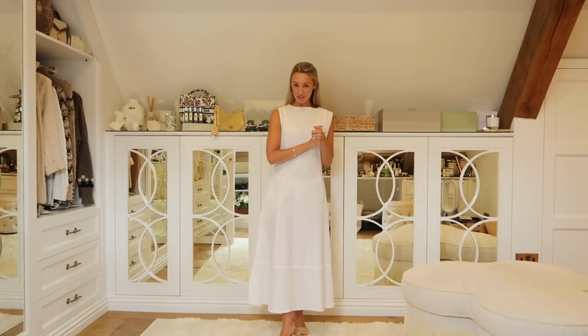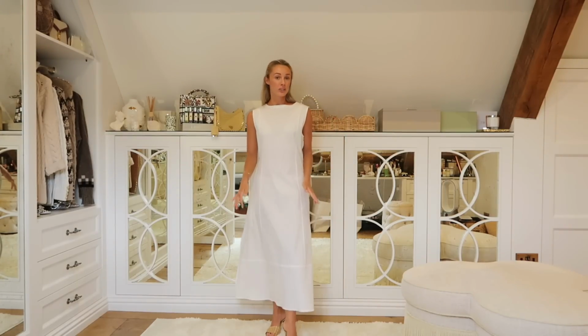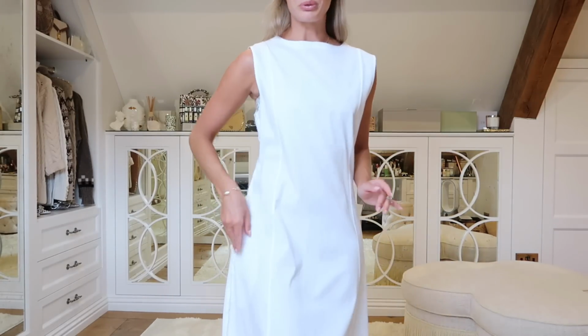So up next we have got an ultra timeless piece from Bamford, which is, obviously I walk through the Bamford boutique every time I go to any of my fitness classes, so I'm just constantly tempted by their gorgeous wares, and this was very kindly sent over by the Bamford team. It is the most beautiful, simple, elegant white dress with some really lovely but simple design details.